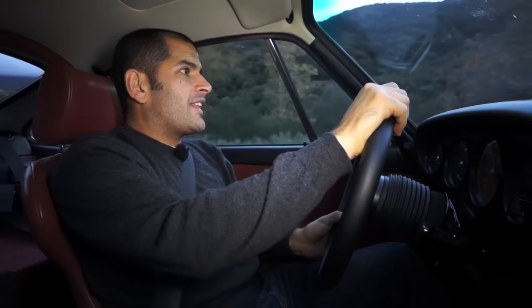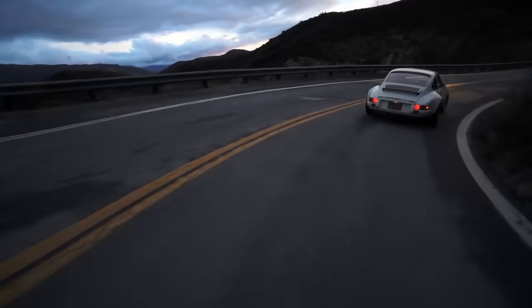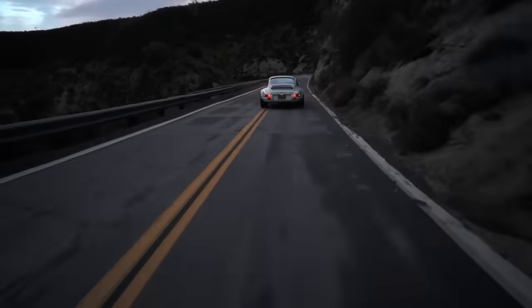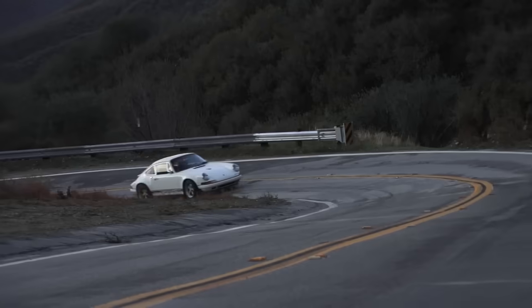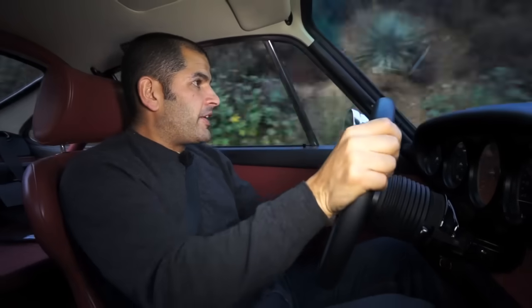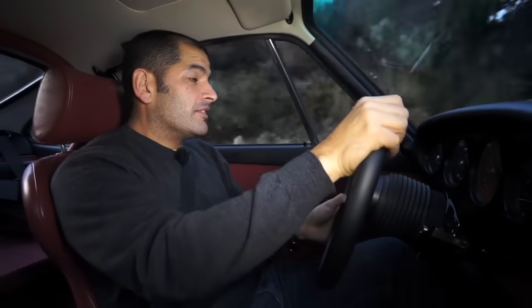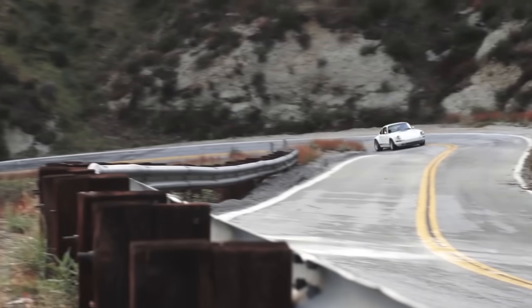On a windy little mountain road in California, in uncharacteristically bad weather, it has to be said. What's this thing like? Lots of traction. Feels very 911 at the front, but nicely so. Oh yes. Oh yes.